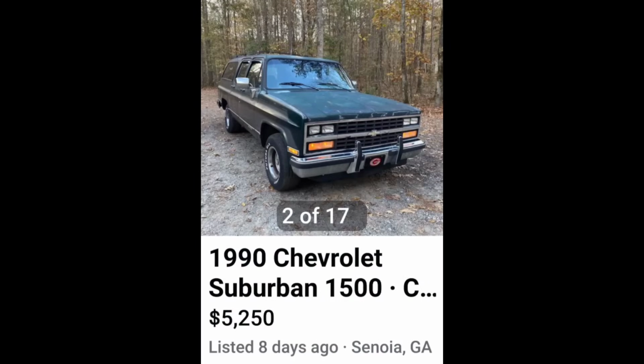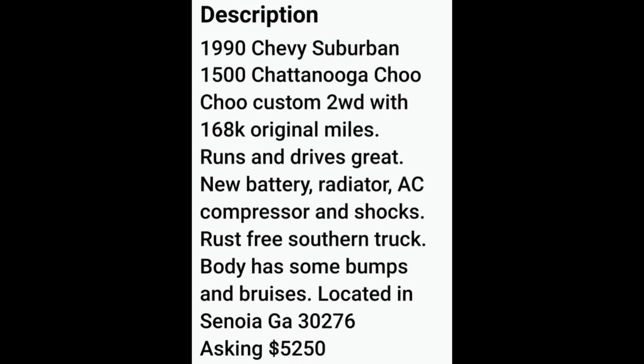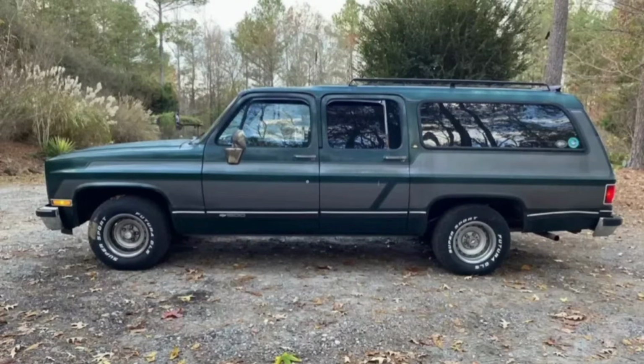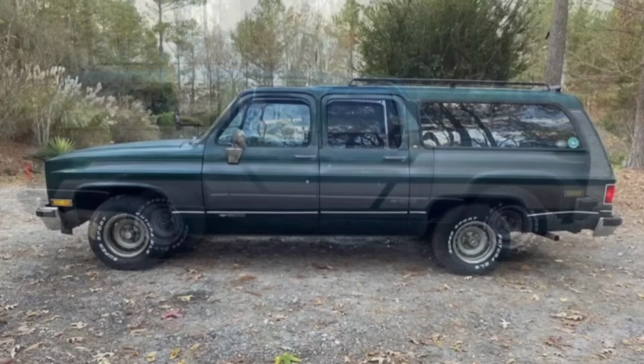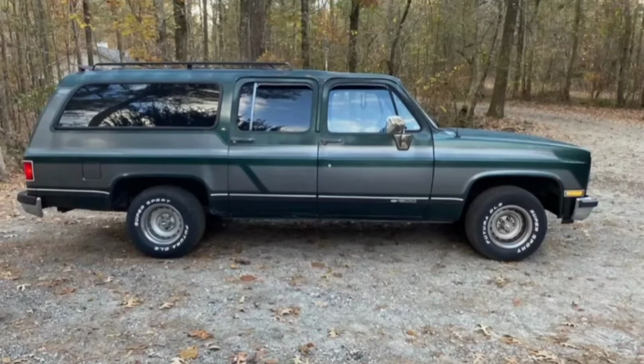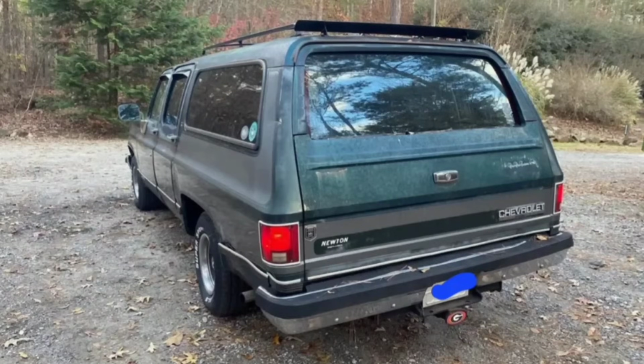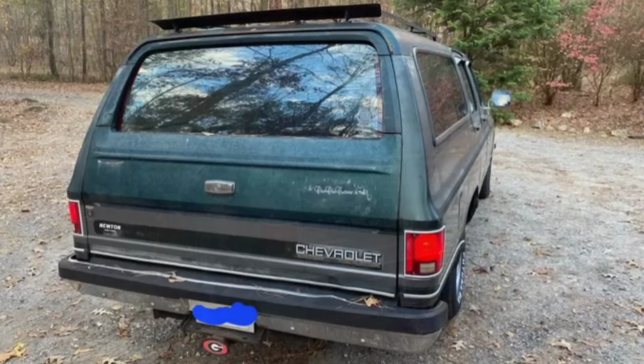Next, we got a 1990 Chevrolet Suburban for $5,250. Now, this is the project truck find of the day here. This is one of the Choo Choo Customs with 168,000 original miles on it. This truck has zero rust, has some bumps and bruises, but nice clean southern truck, even has working AC. This right here is a very clean Suburban if you're into the burbies. These things are very hard to find in a square body that's not all beat to hell, rusted out, and just in complete rotten shape.